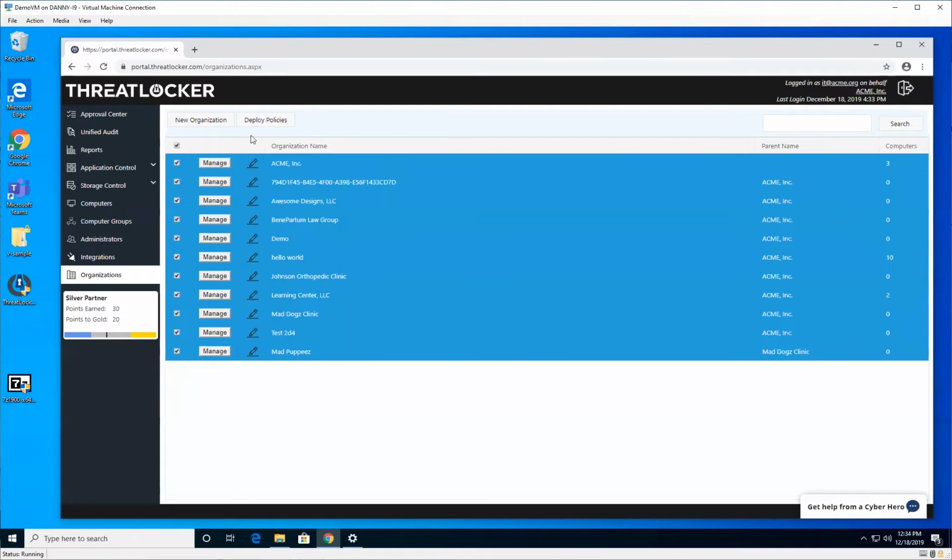So yeah, and if you add something to the global and you want it to go effective to everybody, you can just go into here and say deploy to everybody. It does integrate with PSAs and RMMs. We have various integrations, and we have various instructions for email connectors, and the links will go directly into your PSA, so you can unblock it.